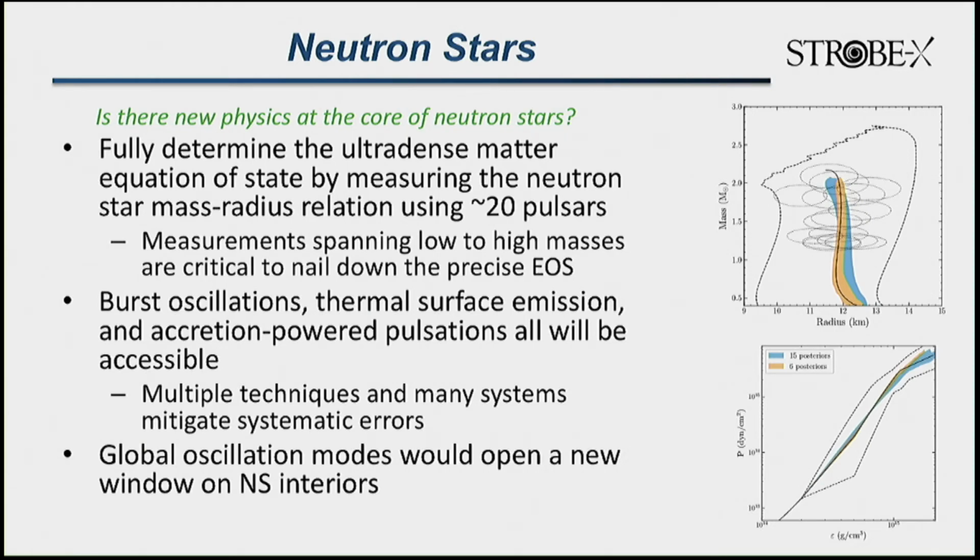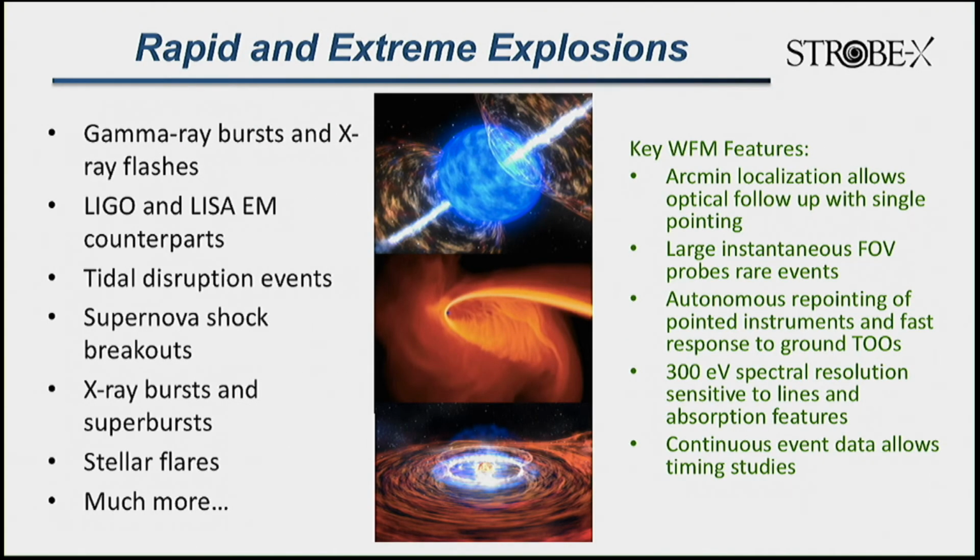And again, unlike NICER, which can only access this by one technique, which is the thermal surface emission, we'll be able to access those burst oscillations I was talking about, the very early onset of an X-ray burst, and we'll try to use the accretion-powered pulsars, and those multiple techniques and multiple numbers of systems will help us mitigate systematic errors. So there'll be a lot of work on neutron stars, of course, but also in the time domain, we have this huge topic of all sorts of rapid and extreme explosions: gamma ray bursts, gravitational wave counterparts for LISA and LIGO, TDEs, shock breakouts, bursts and superbursts. That's really enabled by this wide field monitor, with the arcminute localization that allows you to follow up with a single pointing of a typical optical telescope with IFU.